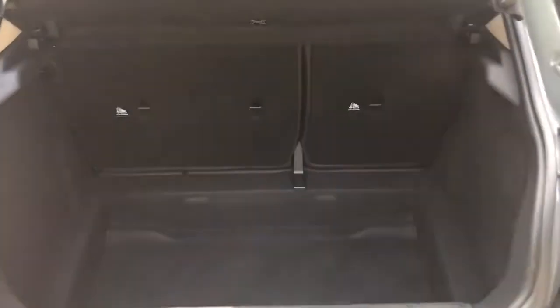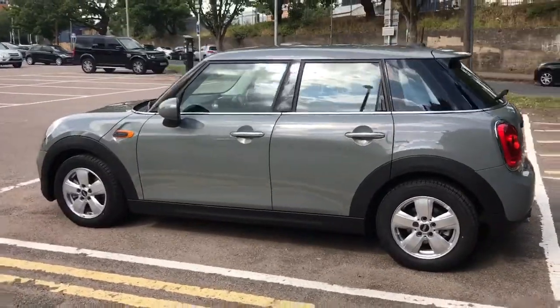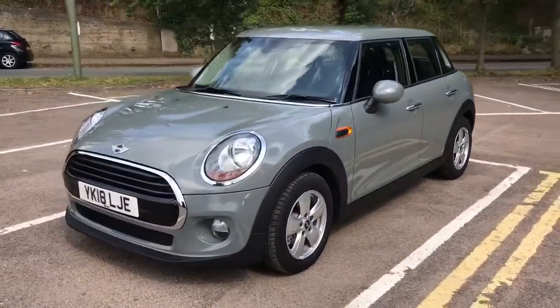So as we approach the back of the car, you'll see we have plenty of boot space, along with that 60/40 split folding rear seat. Okay, so we're just going to work our way back round to the front of the car now, and then we'll hop in and run through some controls on the inside. But now that we've done a full circle of it, you can see that it's in lovely condition the whole way round.